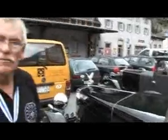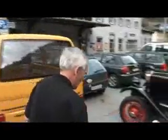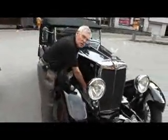What's the age of this car? These are both 1929 cars, and the type of car is an MG 18/80. That means 18 horsepower, 80 miles an hour, theoretically. The old good times! Can you show me a little bit of the car, the engine? In 1929, this was considered to be quite a good car.